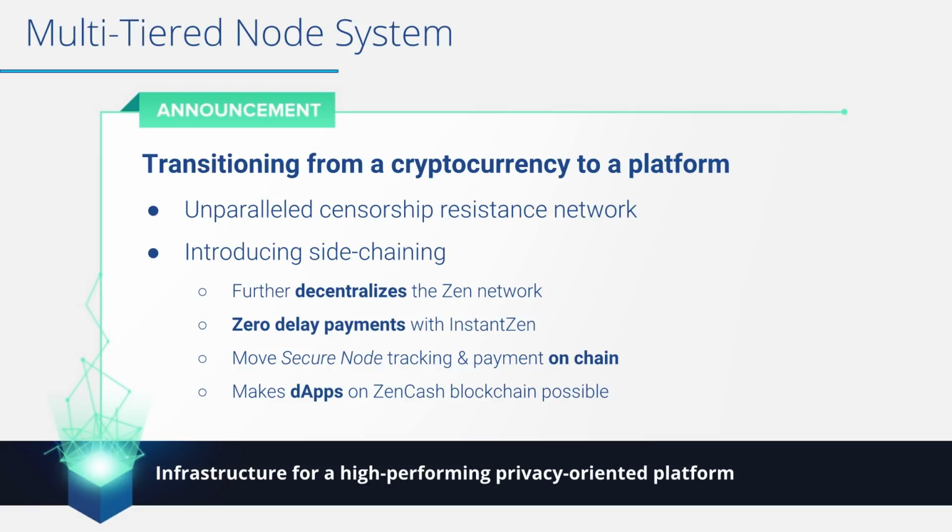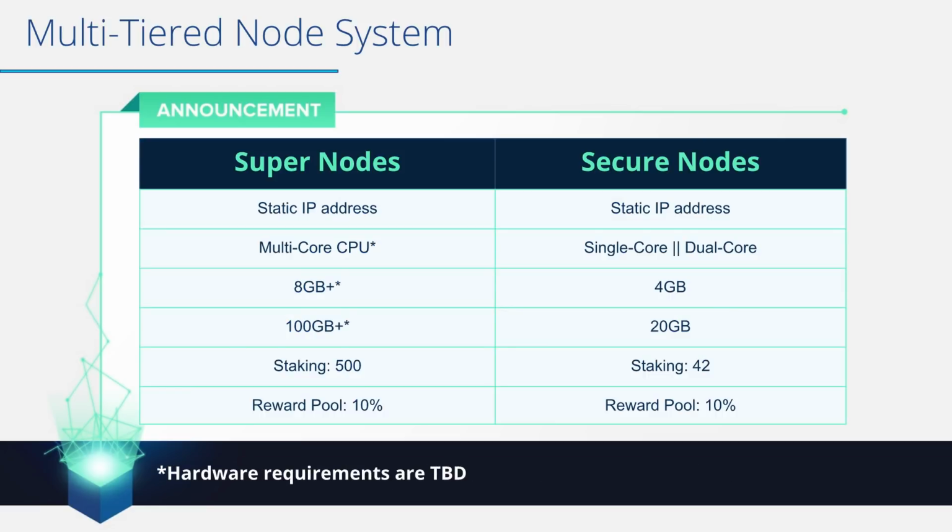So the details, or at least some of the details. Maybe we'll start with secure nodes. We have this graphic in slide 9, a table that shows a side-by-side comparison. They'll both require static IP addresses. For secure nodes, you could have a powerful single core or dual core that runs them, 4 gigs of RAM, 20 gigs of storage, staking of 42 Zen, with a reward pool originally of 3.5% of the Zen block rewards. Now, this is where we're officially announcing we're increasing this from 3.5% to 10%, purely for secure nodes.